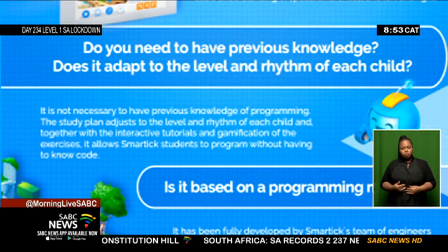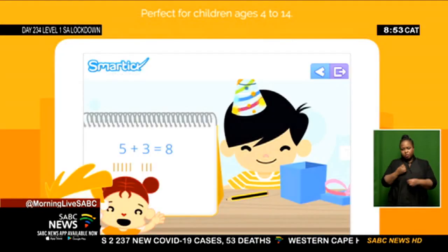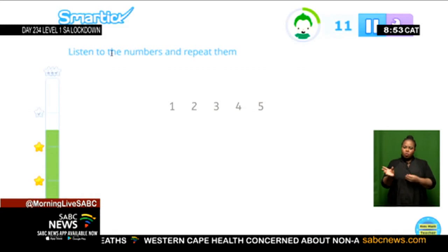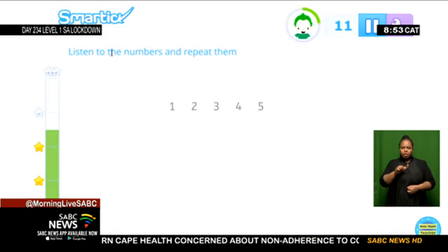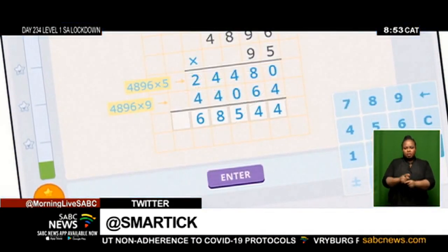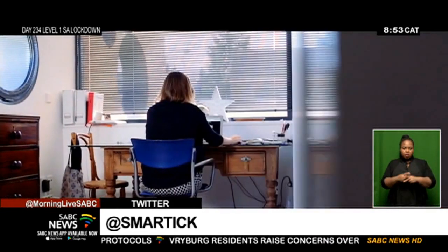When registering the student, we ask parents to input whether or not the student has any learning challenges. So again, another unique aspect to Smartick is that we cater for all learning challenges, from ADHD to Asperger's to dyscalculia and dyslexia, all the way to gifted learners. And the algorithm will adapt to that learner on an individual basis.